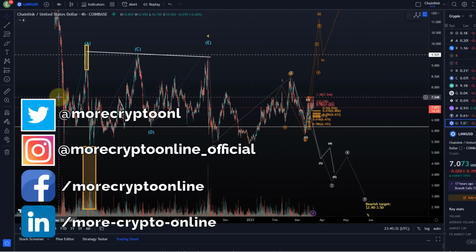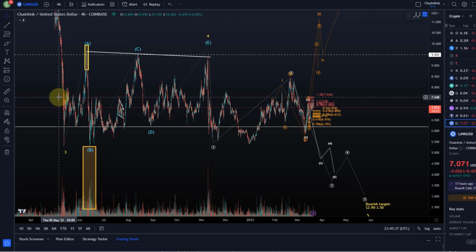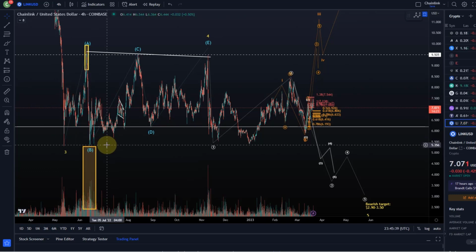LINK has been in this range for nearly a year. Give it another couple of months and we will have been in this range for basically a year. The range is between 5.30 and 9.50. I think that's also the range my gridbot is set at. I would need to double check that.